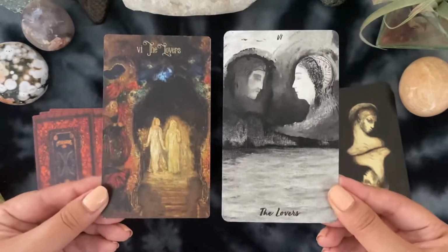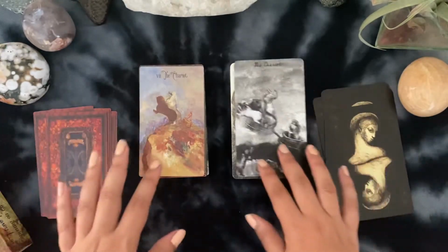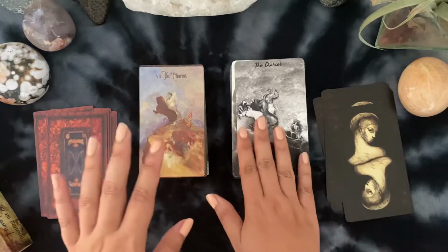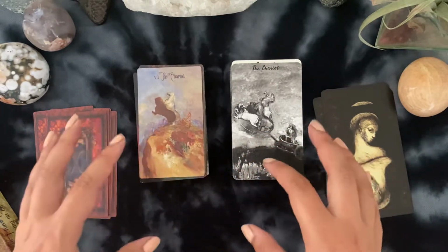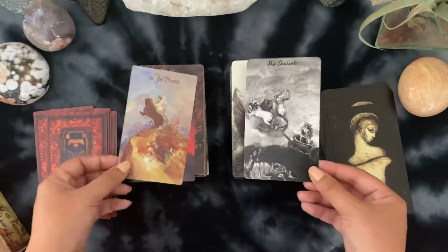The Lovers. Now it's really interesting too, because obviously I have worked with this deck and not so much with this one yet. It's actually going to be in my September tarot edit, so I'll be working with it more. But I did notice that there are a lot of images that are the same here, which are used for different cards, which I think is really interesting.